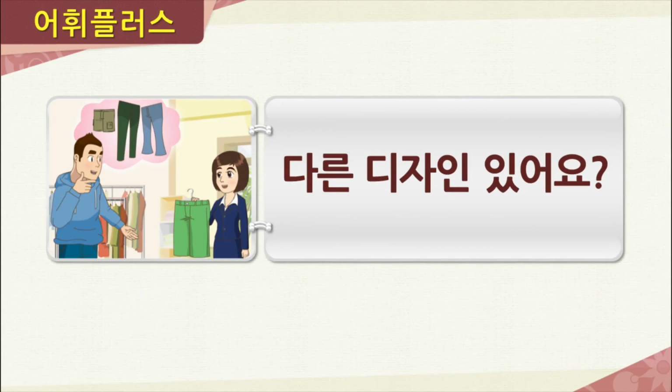Now here we have the phrase 다른 디자인 있어요? Again, we have the word design, which we saw a little bit earlier. Now this time, let's say here in the picture, you want to buy clothing of a different design. So you can see that the employee brought out this type of pants, but he has a different design in mind. So then he could ask 다른 디자인 있어요? Or is there a different design? So let's say it again one more time. 다른 디자인 있어요?